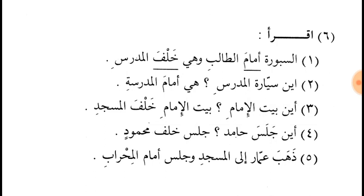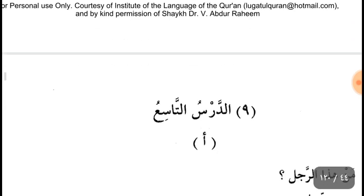ذهب عمر إلى المسجد وجلس أمام المحراب. Umar went to the masjid and sat in front of the mihrab. Okay. المحراب. Mihrab, a small space between walls, usually kept for placing the minbar. Do you know minbar? Yes. So you see that place is a little behind from the walls of the masjid, and that place is called mihrab. Then we have a new lesson, inshallah, we will start it tomorrow, okay?